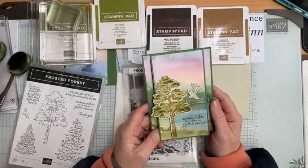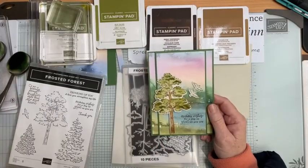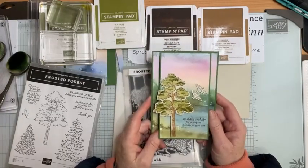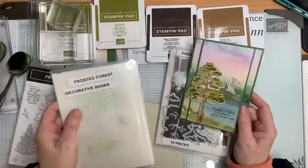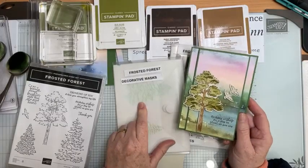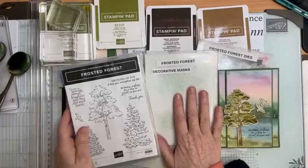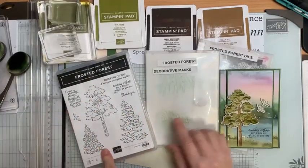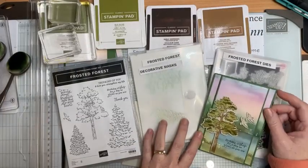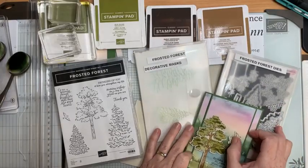And this week I'm sharing this card that we had recently in our masking class. I did a class about masking, and this is one of the cards featuring some of our new Frosted Forest decorative masks. These masks are part of a bundle which includes the Frosted Forest stamp set, the Frosted Forest dies, and the Frosted Forest masks. They are one of our new online exclusive bundles.